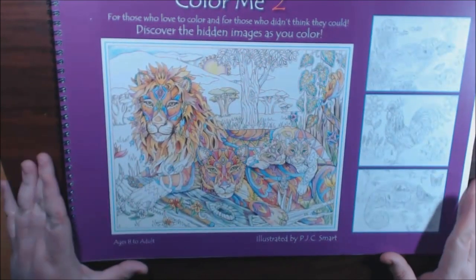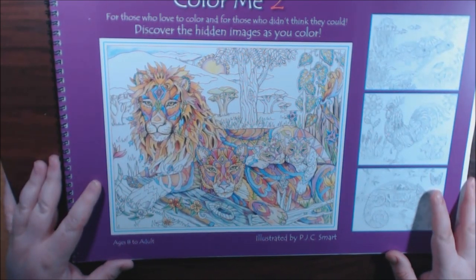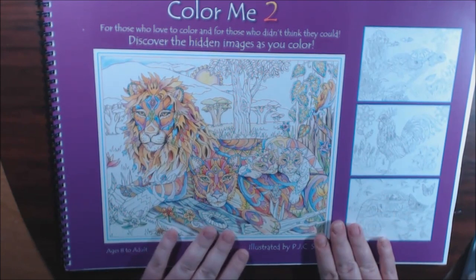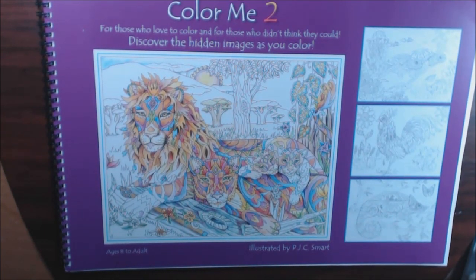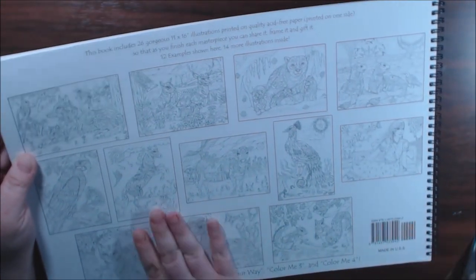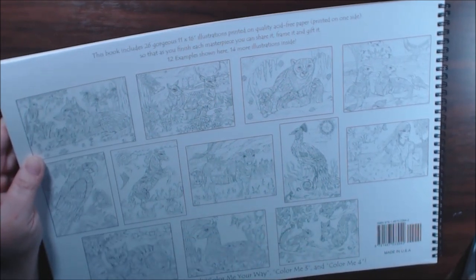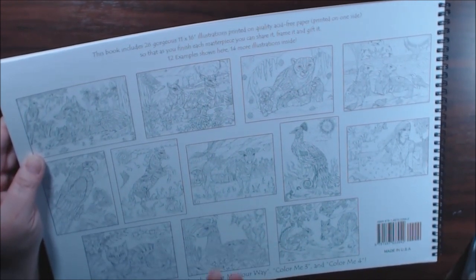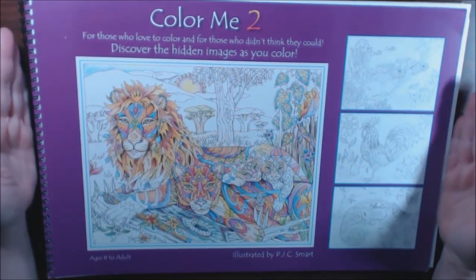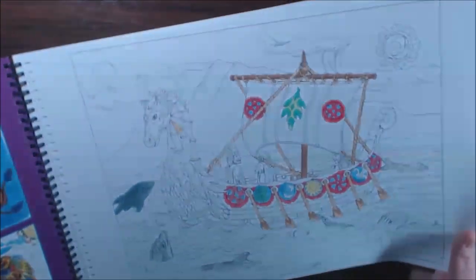Next, I have one of these giant books. These are the Color by Me books. I think I have four of them, but in their collection, they have five. They sent these to me, which was so wonderful of the publisher. There's 26 pages in each book, and they're 11 by 16, and they are big. Look how big it is for the screen. I won't even be able to show you the whole thing.